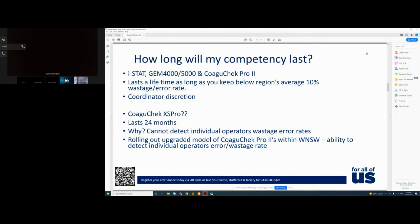Your Karage Check XS Pro models, which are still floating around West, only last 24 months. The reason for that is that they can't detect individual operators' wastage or error rates. In terms of the Karage Check XS Pro, most sites you'll start to see those thinning out, and you won't be seeing those as much anymore. We're rolling out the Pro 2s just because they have that capability to detect individual wastage and error rates.